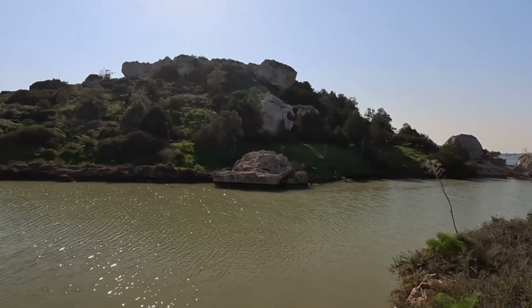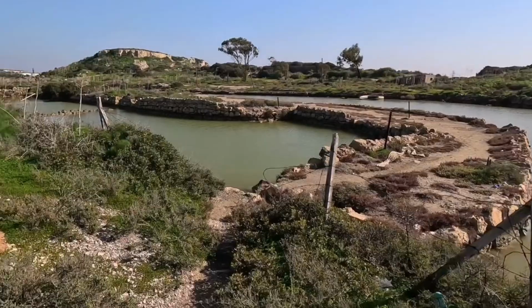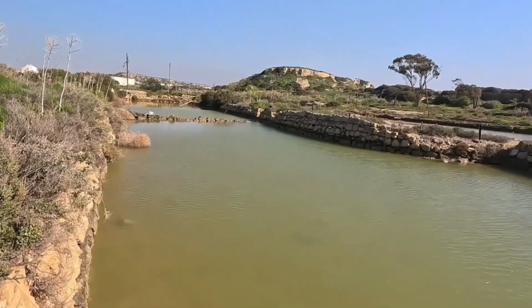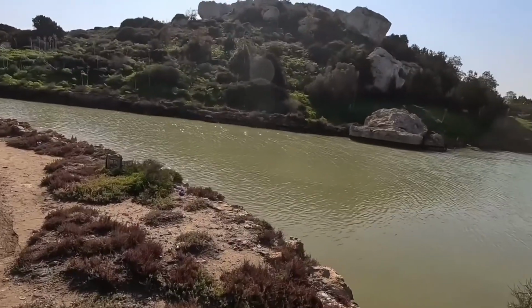Right next to the castle is obviously a little port that was built here. It had been closed off for years, but it's open now, so let's take you down and have a look. Basically you see the remnants of the little port, but it's obviously quite a strategic little point along the coastline.